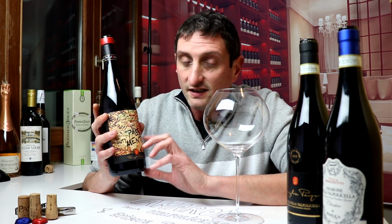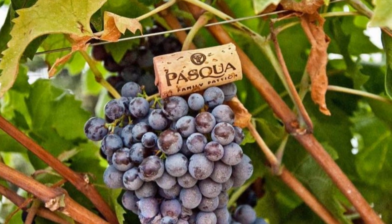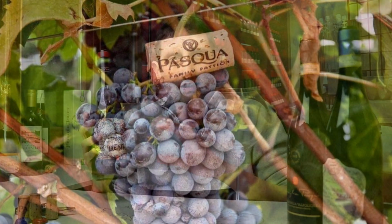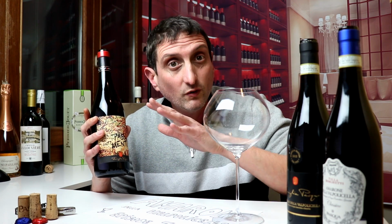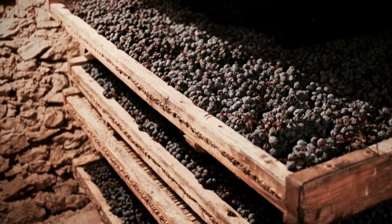This is also made like Amarone, drying grapes. So they harvest the grapes, they pick them by hand and then put them on trays for quite a few weeks. I mean, Amarone they can dry the grapes for up to 100 or around 120 days, so that's quite a long time. It's probably a little bit less on this one.